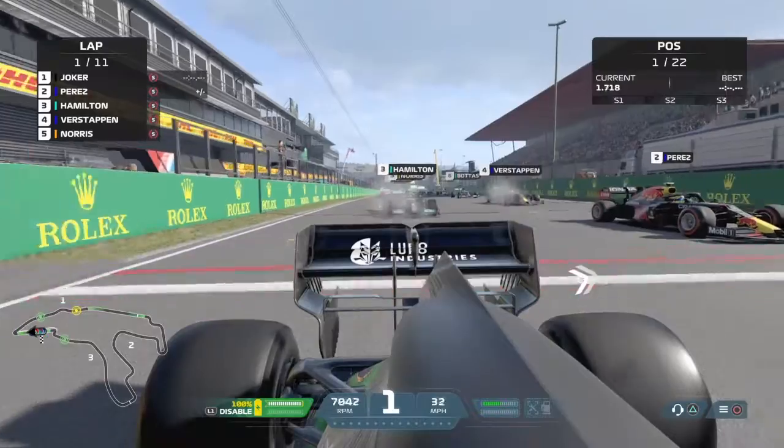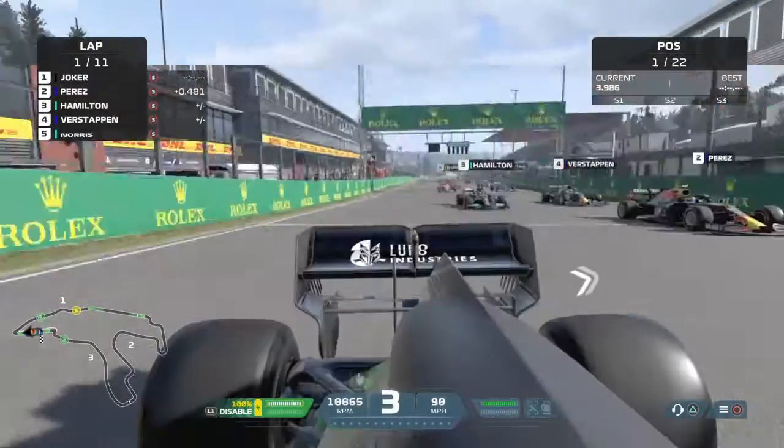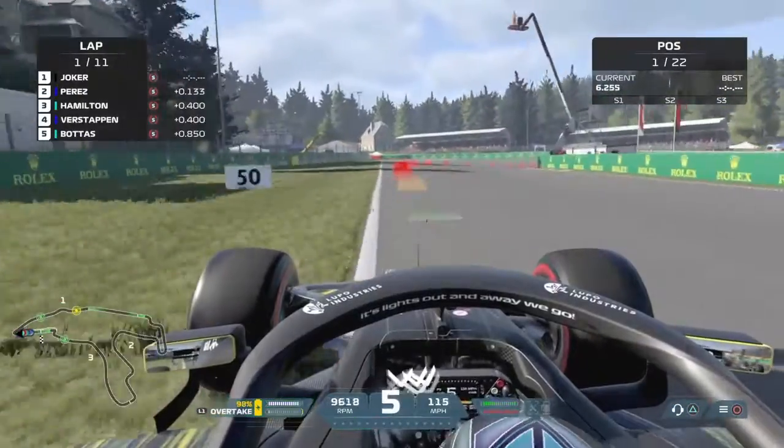And it's five red lights and away we go. And Red Bull aren't a good start at races, are they?